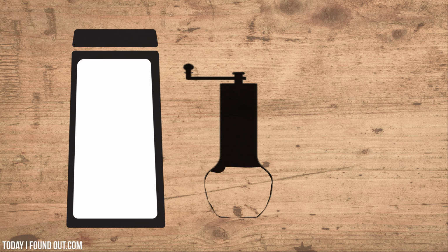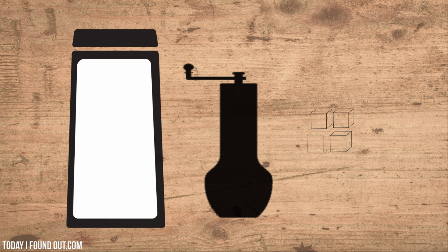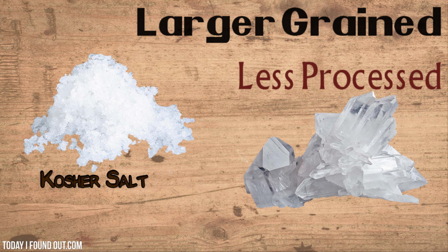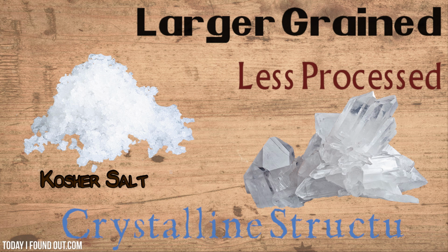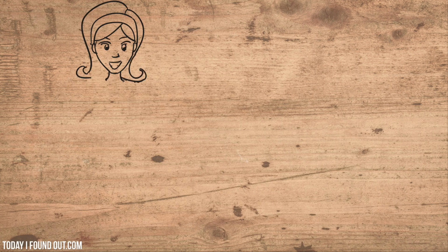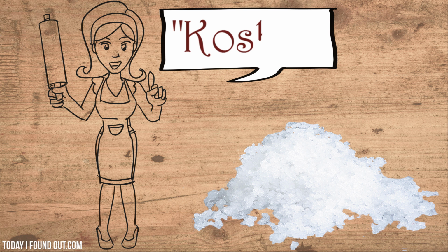Table salt is milled such that many of the salt crystals are in the form of tiny cubes. Kosher salt, on the other hand, is larger grained and less processed, allowing it to keep its more random crystalline structure. The size difference is directly responsible for how kosher salt got its name. Contrary to what is often said, kosher salt is not called kosher because the salt is certified as kosher.